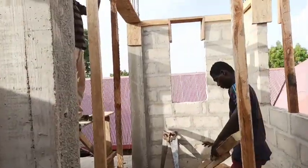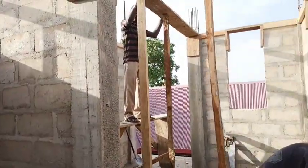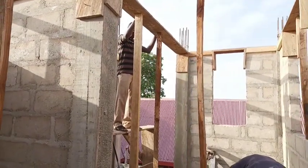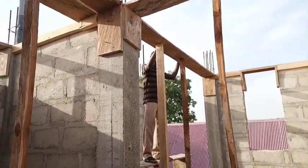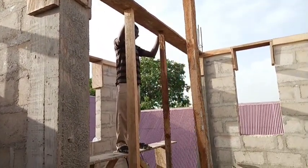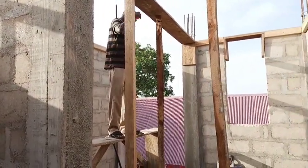So they are putting on these wooden stands to hold the concrete so that it will not collapse when they cast the concrete in place. So right now they are forming the beams. Master Simon and Master Azoka are installing the stands.